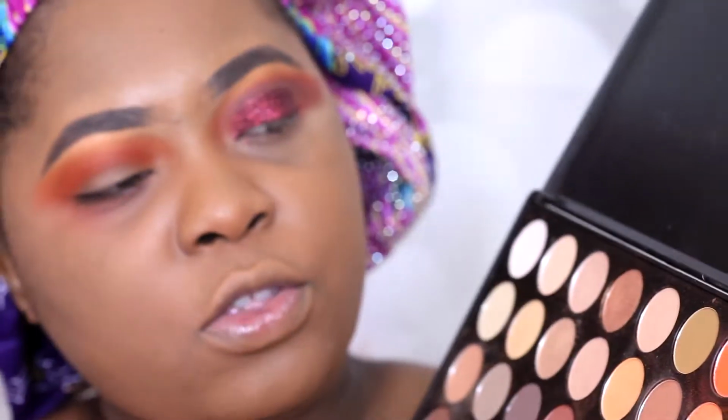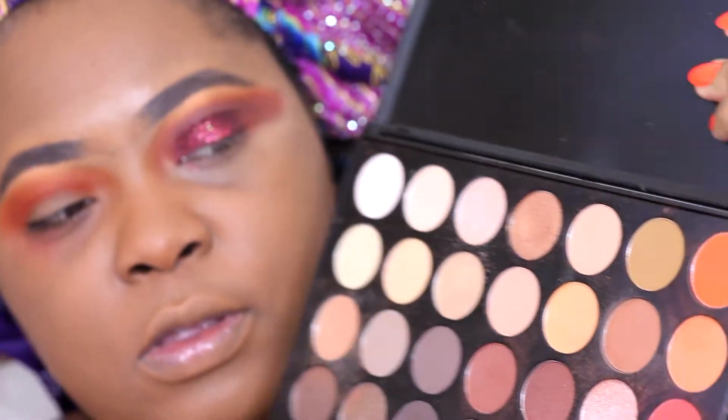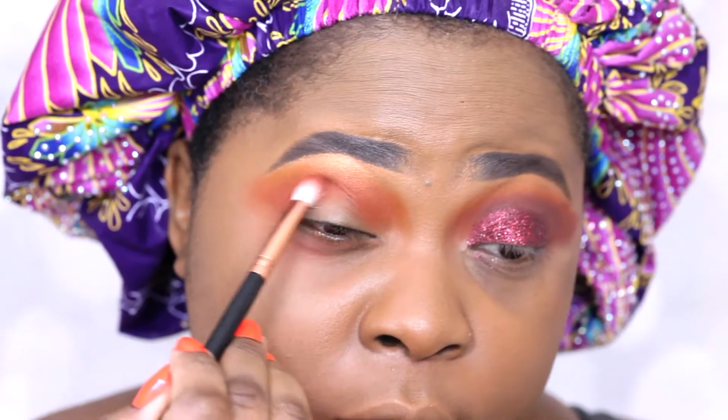Next, I'm going to go back into the 35O palette, and I'm going to use this orange shade. Oops. This one. And I'm bringing that even lower.